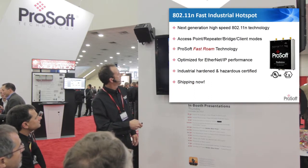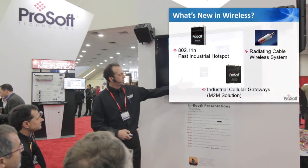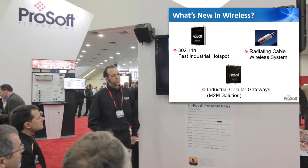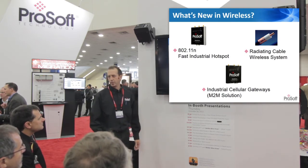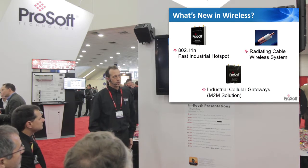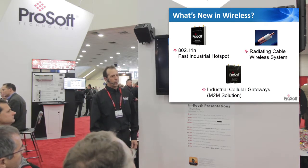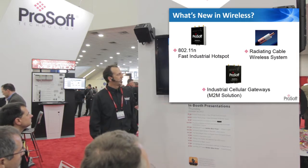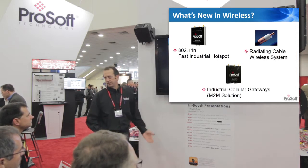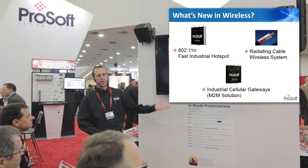And then there's our cellular modem. That's a new product for us. If you have locations that are hard to get to with a normal wireless connection or any other, you can put these out in tough locations and get your signals or your data back through the cellular network.